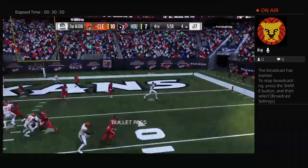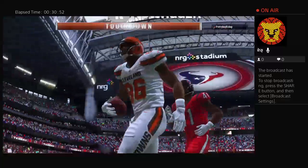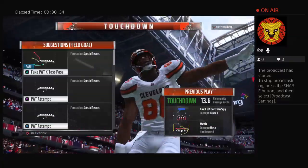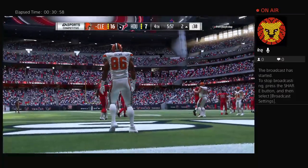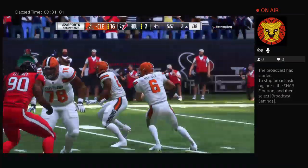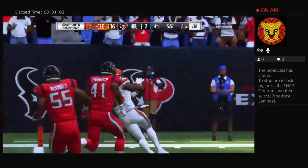Throwing, Mayfield. The quick slant caught. And he'll take it into the end zone for a Browns touchdown. His guys are in for 6, and the Browns add on to their lead.